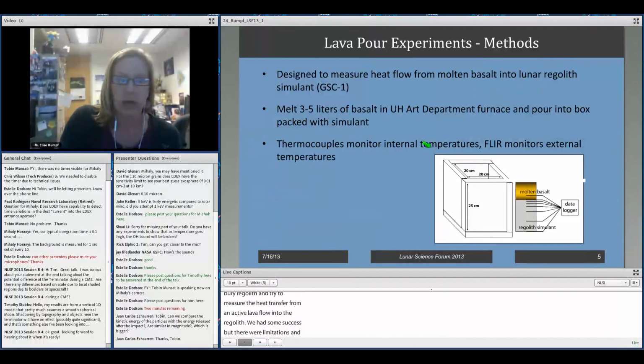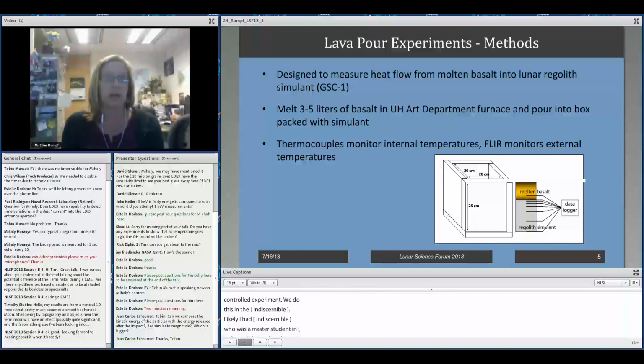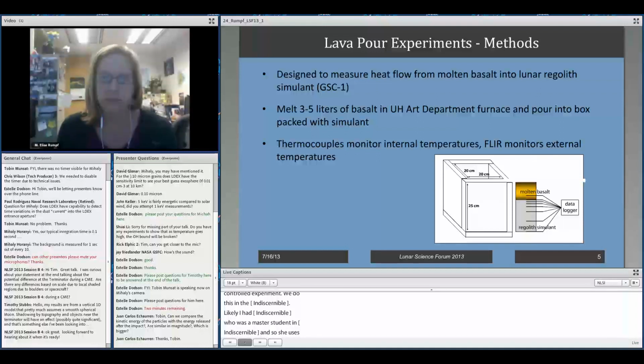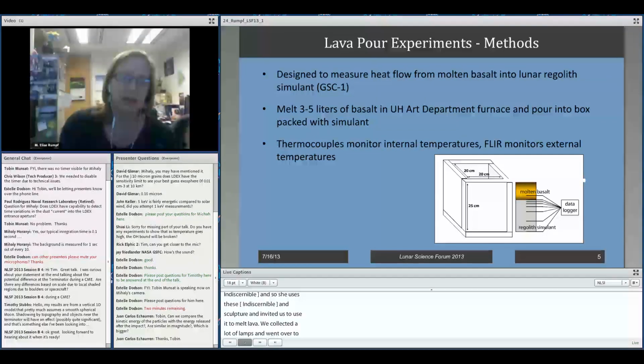Now, because we had some success with this, but there were definitely some limitations, we decided to try to do a more controlled experiment. And so we did this in the art department at UH. Luckily, I had a roommate who was a master's student in sculpture. She uses these big furnaces to melt iron and bronze to make sculptures, and she invited us over to use it to melt lava. So we collected a large kilo of the basalt and went over to the art department.